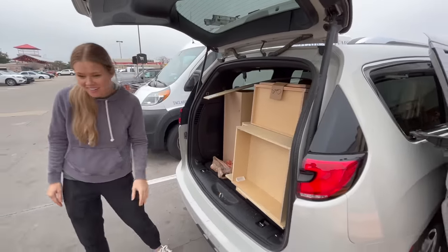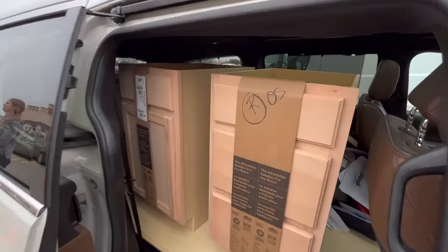Hey, who needs a truck when you got a minivan? I mean, we got a full island in here. It's a bad boy.